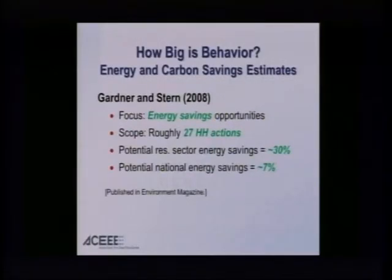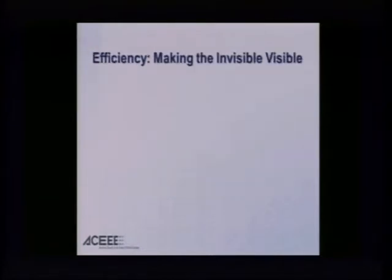I would argue that that's an important resource, but equally important is it lays a foundation of greater awareness that can move on to larger scale savings as we move out to smarter design and upgrading our technologies over time. So it becomes a foundation on which we might be able to build.